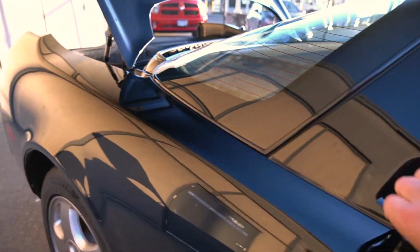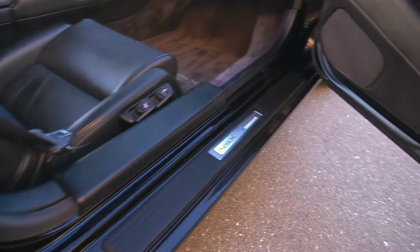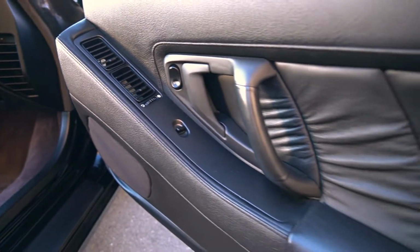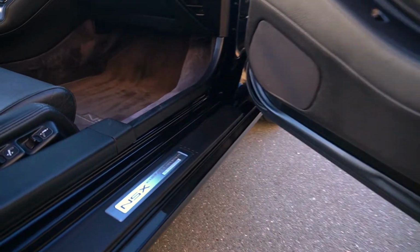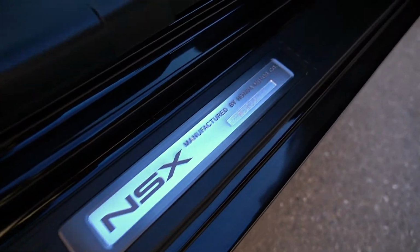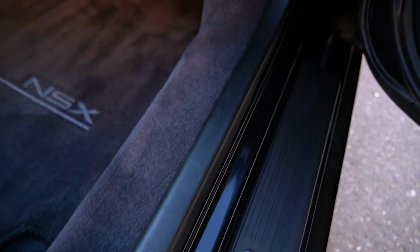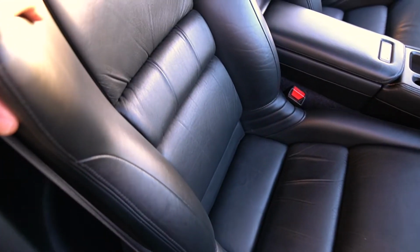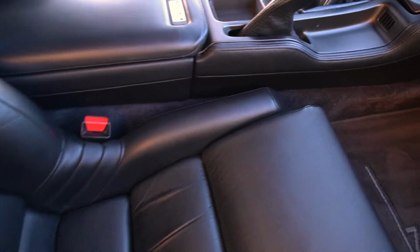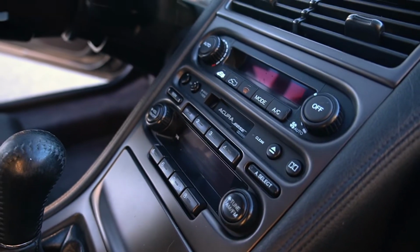Let's just swing here to the passenger side. Same thing, let's just have a quick look. Those door panels are minty, very much like new. That door sill plate, the serial number, and then the vinyls and the plastics and the threshold, all extremely good condition. Seats, just fresh. I love it. Absolutely love cars in this condition. Love knowing that somebody loved and cared for this car and kept it for so many years.